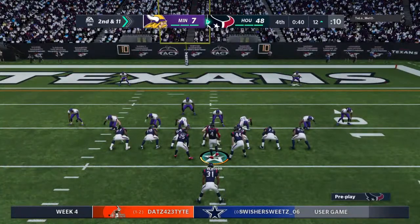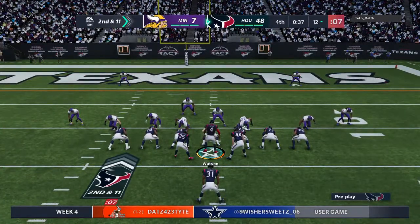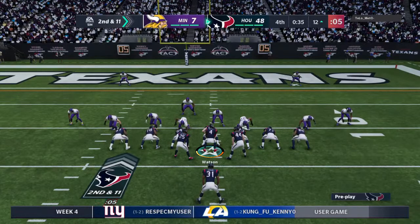One set. 19. All day, dog. Left, left, left. Watch left, left, left.